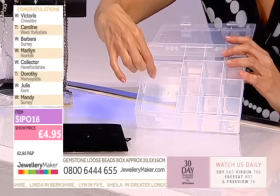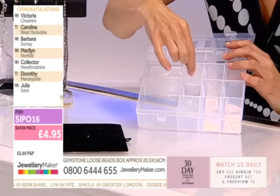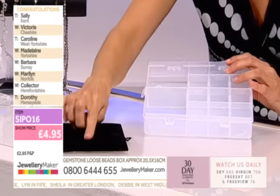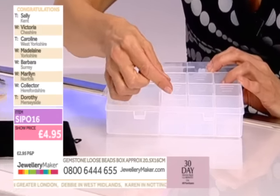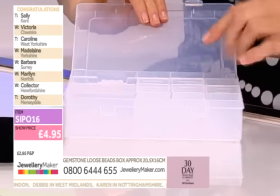Fantastic. So you can make them even bigger or even smaller as you see fit. Can you see that? So watch. I want my little crimp bead, and I want to put that in. Now I'm going to put it in, and it's in this one here.